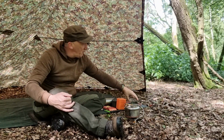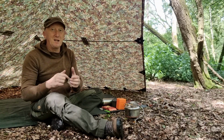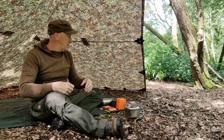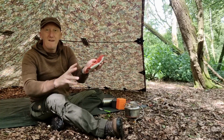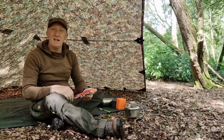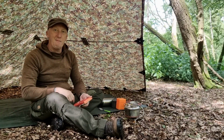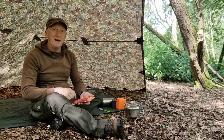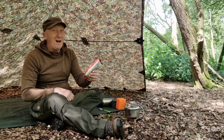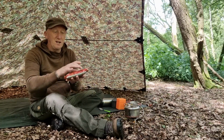Just put my lid on my coffee. I'm just doing a really basic JJ special. Noodles, chicken flavour instant noodles, nothing wrong with that. Doesn't always have to be fancy camp cooking when you're out, okay? But noodles, you're out, you've snuck yourself into a wood, you don't want to make too much noise.